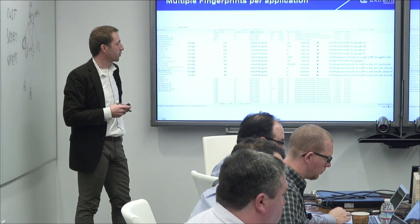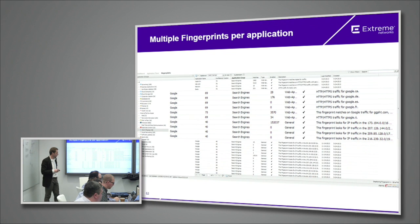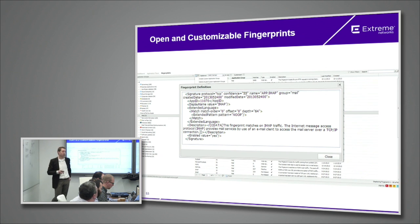Also important, fingerprint technologies. As said before, there's not a one-to-one correlation between fingerprints and applications. For certain applications, we have a series of different types of fingerprints per application to do that. Customers can modify it, so that's pretty cool. We had a lot of positive feedback on that capability as well. As said before, we have different techniques for fingerprinting. It can be port-based, IP-based. We can use HTTP header information, but we can also use traditional signature capabilities, and those are also exposed to the user.